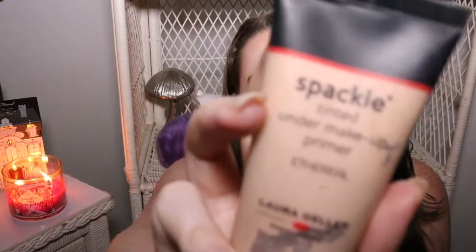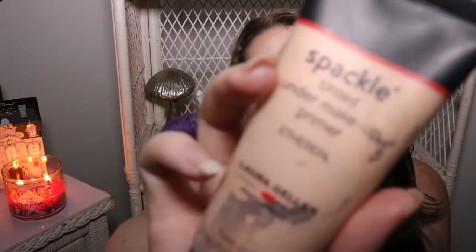But this is in the shade Ethereal. I think it's Ethereal. I think so. Also, excuse my face. My face looks very odd. I'm just hating my hair right now. It might just be me. I look weird.